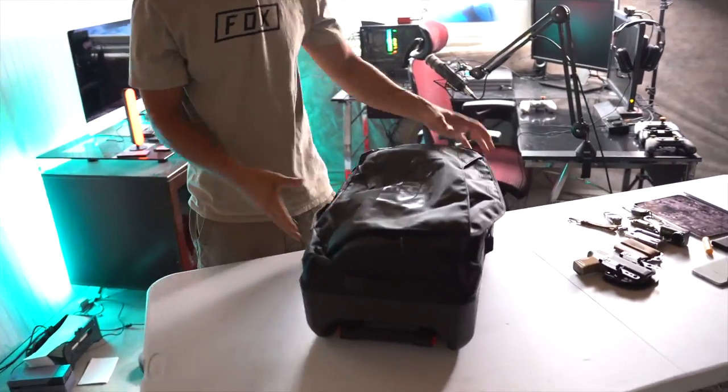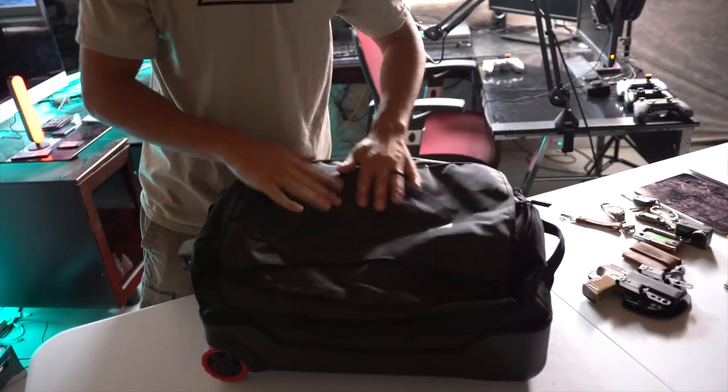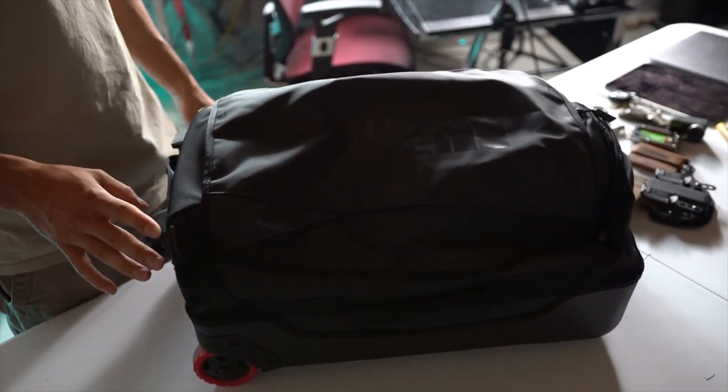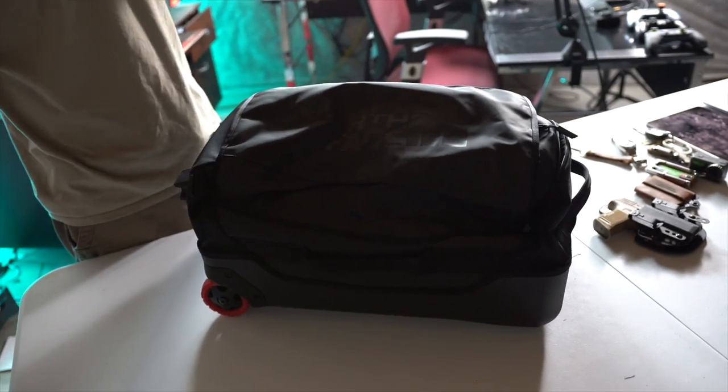And then last but not least is my checked bag or my clothes bag. This is the one that I've found I like the most. This one is made by the North Face. I think it's called the Rolling Thunder. It's their smaller size. They have this size and a bigger size.